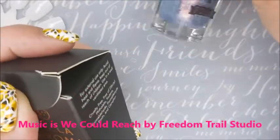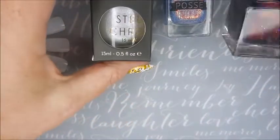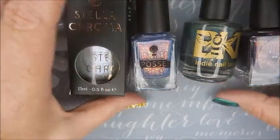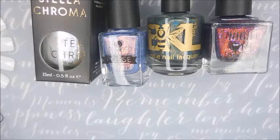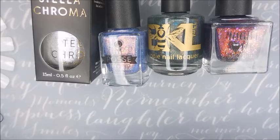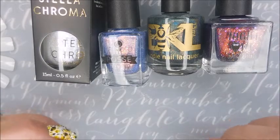Today I've got 4 polishes to share with you that I got from February's polish pickup. I was really good. I only got 4. But I wanted to go ahead and get this up so that you all can see some of the loveliness that you can get from polish pickup because it's open this weekend. It's only open 1 weekend a month. You go and place your order. I'll have information down below for you to go check it out. I love polish pickup because you can try a whole bunch of different indie makers, one-stop shopping, and just pay one small, really reasonable shipping cost.